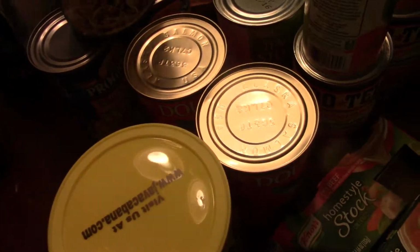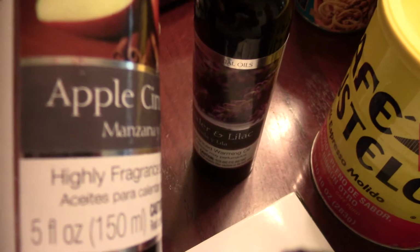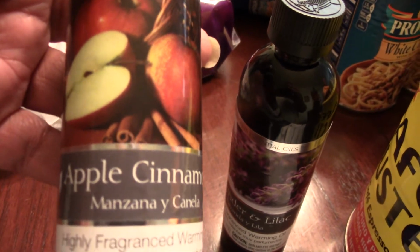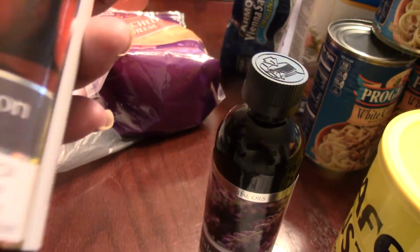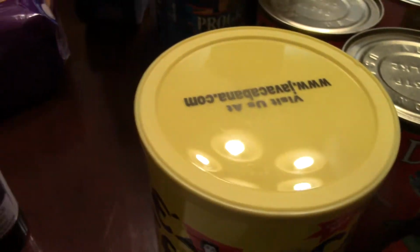All right, y'all. This is from Walmart. I got these little tea lights. Got me some apple cinnamon, warming oil, and lavender and lilac. I like smell good stuff. Yeah, this one. See, boyfriend, he wants to be with everything. Right here. Okay.